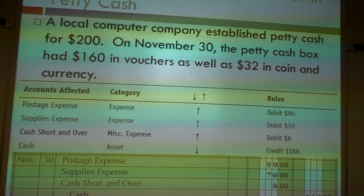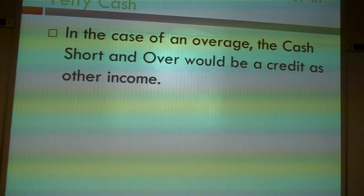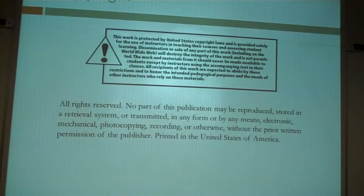Were we short or over when we have a debit? Short. Remember, it's an expense. In the case of an overage, the cash short and over would be a credit as other income. Okay?